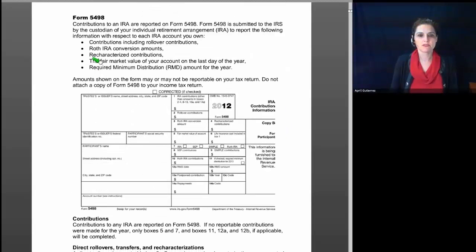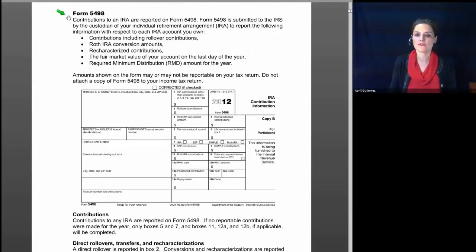Moving on to the next page of the manual, we come to Form 5498. In the world of tax forms at IRS, this is still a relatively new form. It's been around for a few years now, but I've been in this business now for 21 tax seasons, and in terms of how long 5498 has been around, it's something that happened fairly recently. Contributions to an IRA are reported on Form 5498, and Form 5498 is submitted to the IRS by the custodian of your individual retirement account or arrangement.